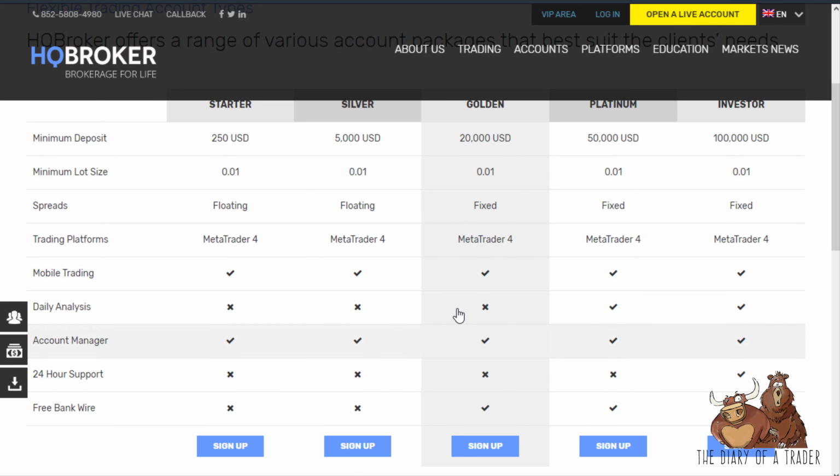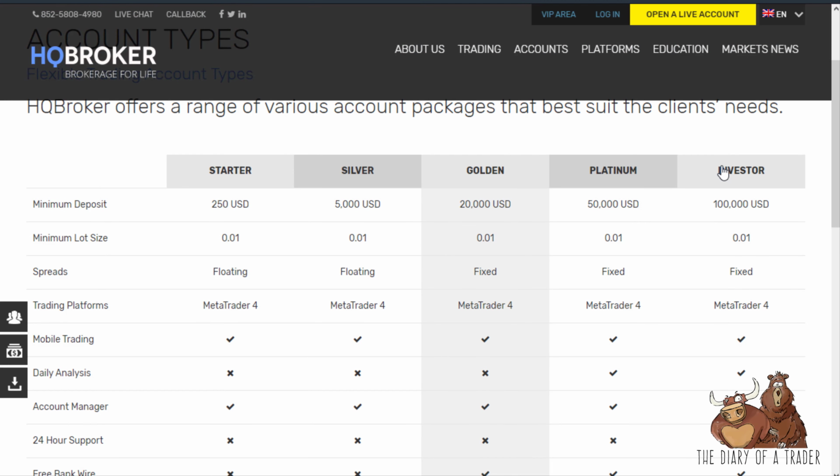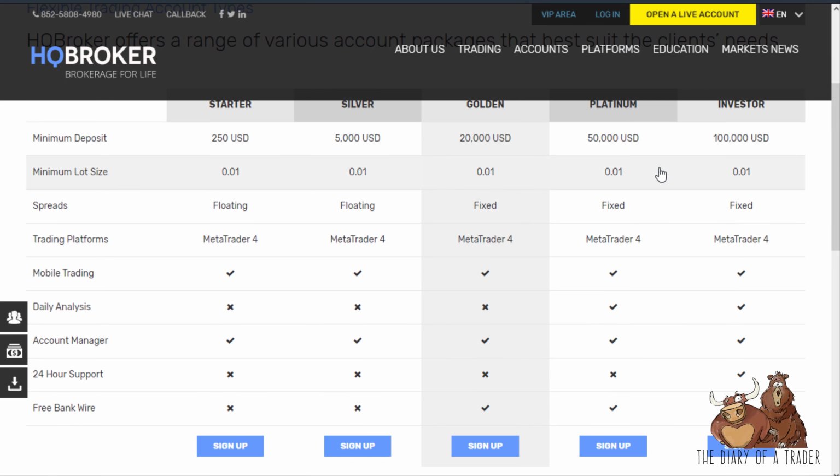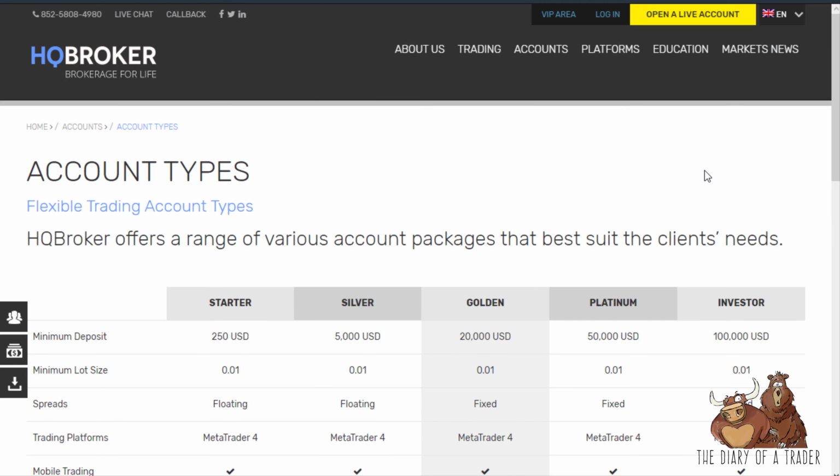There is a slight charge for bank wires for the smaller accounts, but you get daily analysis the higher up you go. It's kind of the typical scheme where you get more the more you put in, obviously. Leverage is as high as 400 to 1 or 1 to 400, depending on what you're trading. So be aware of that. That kind of leverage is very dangerous if you don't know what you're doing. But if you do, then fair enough.